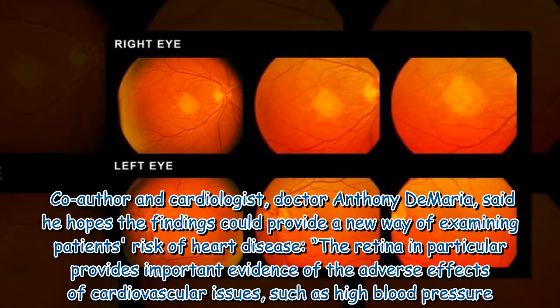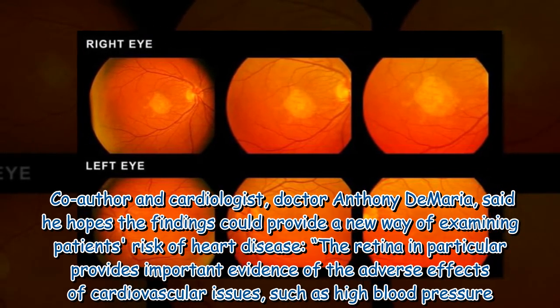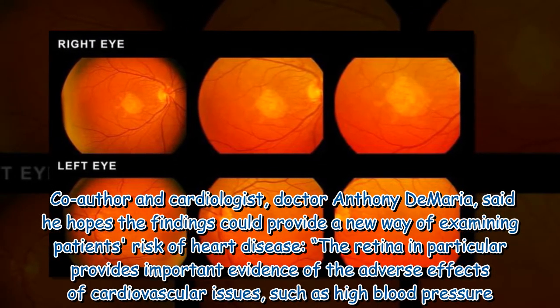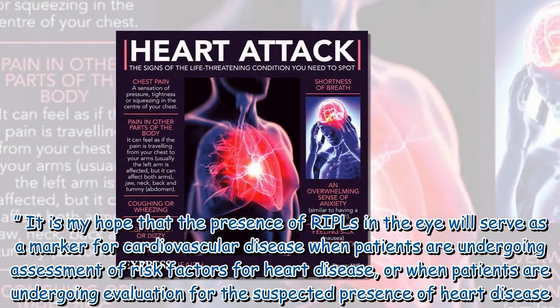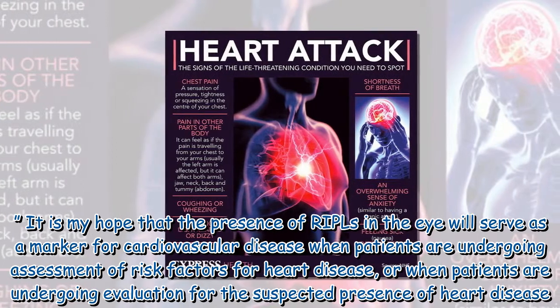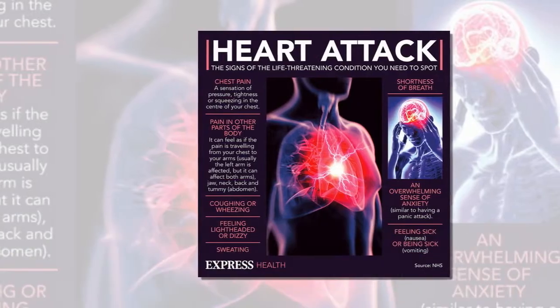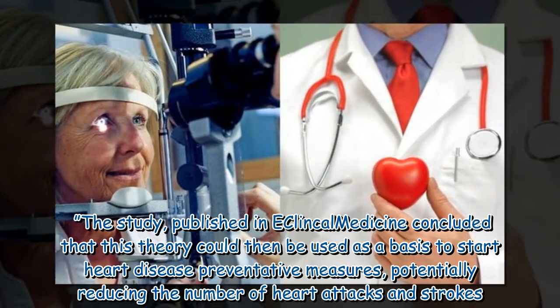Co-author and cardiologist Dr. Anthony DeMaria said he hopes the findings could provide a new way of examining patients' risk of heart disease. "The retina in particular provides important evidence of the adverse effects of cardiovascular issues, such as high blood pressure. It is my hope that the presence of ripples in the eye will serve as a marker for cardiovascular disease when patients are undergoing assessment of risk factors for heart disease, or when patients are undergoing evaluation for the suspected presence of heart disease."